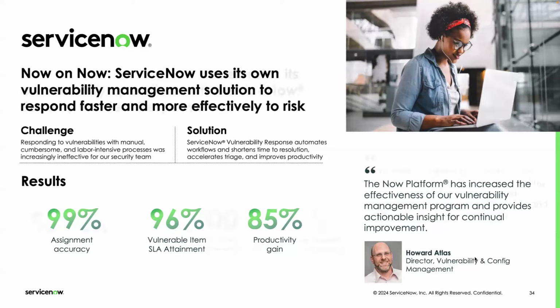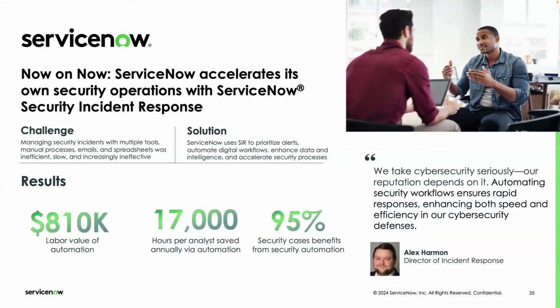And similarly with security incident response, our internal security has gained a lot of value moving from manual processes to being able to prioritize alerts and automate their processes, leading to huge cost savings and thousands of hours saved. So again, we are active users of our product, and we're constantly working with our internal team to implement new functionality and reach even more results.